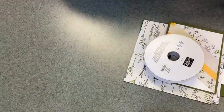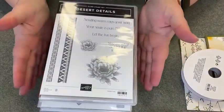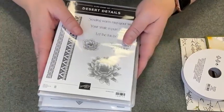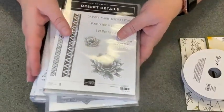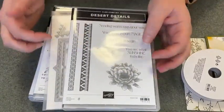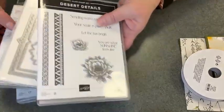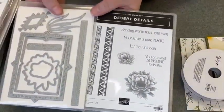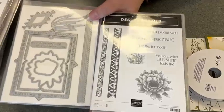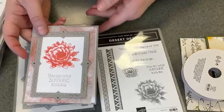And then let's look at some stamp sets. Now, this is not all of the new product that I've gotten in lately, but I just thought it'd be fun to give you little bits at a time as you start to look at your catalogs. I'm also going to use some of this in today's card so that you can see a variety of dies and stamps in play. So we've got the Desert Details, and the Desert Details coordinates with this set of dies. And I have a card, we're not making today, but I have a card using this stamp set that I thought I would show you.